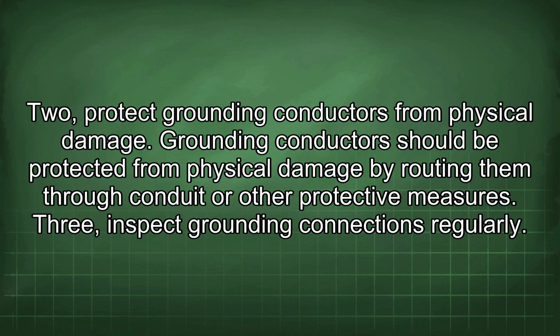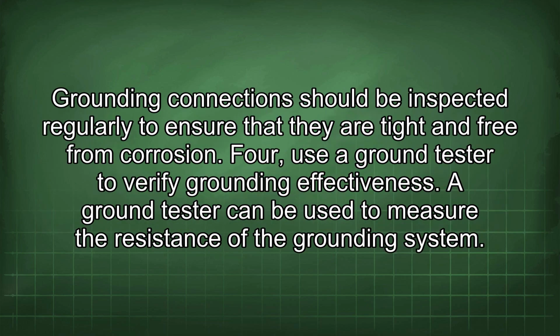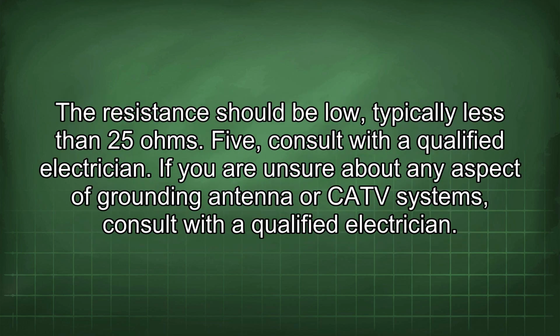3. Inspect grounding connections regularly. Grounding connections should be inspected regularly to ensure that they are tight and free from corrosion. 4. Use a ground tester to verify grounding effectiveness. A ground tester can be used to measure the resistance of the grounding system. The resistance should be low, typically less than 25 ohms.